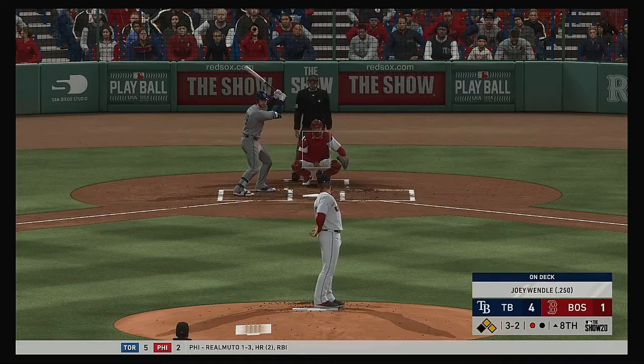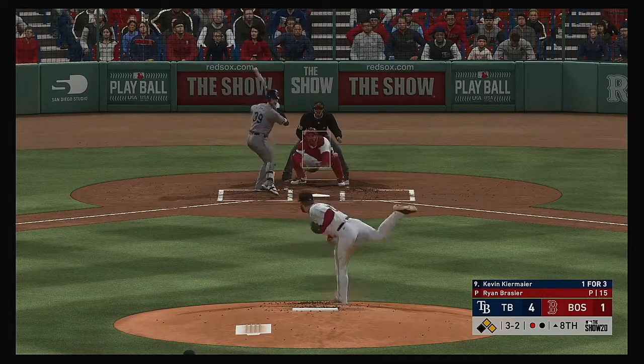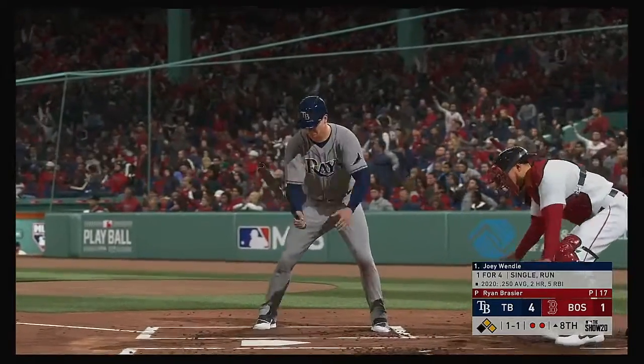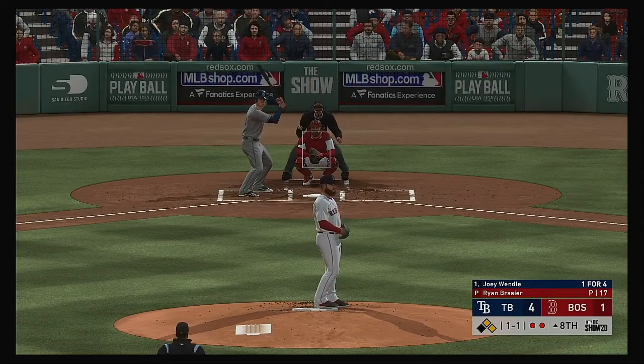Full count now, 3-2. I don't think he can afford another base runner here. So whatever pitch he feels best about, whichever one he feels most comfortable with, that's the one I expect him to turn to. Oh, and they pulled a string on a good changeup there as he swings and misses, and he's set down on strikes for the second time tonight.